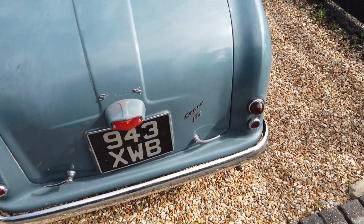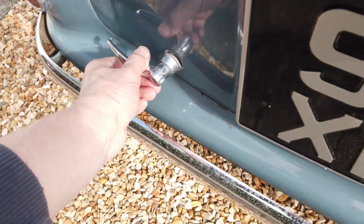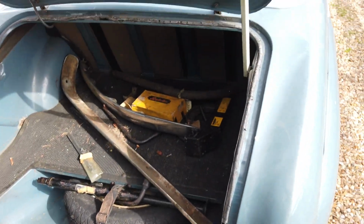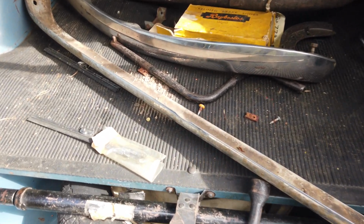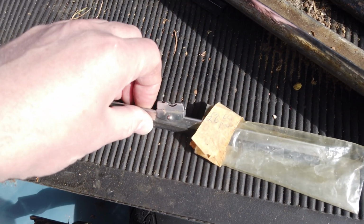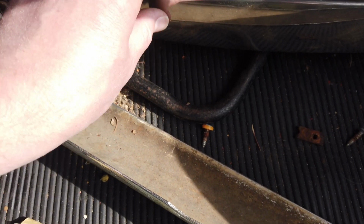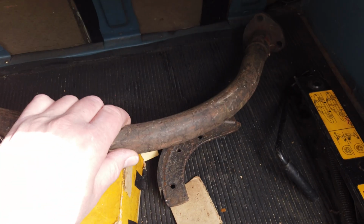I'm going to need two hands to get into the boot. Maybe not. That's better, I can see what I'm doing now. So, what have we got going on in here? Another wiper blade, that's handy to have. That looks like it's never been fitted. A couple of bumper bits, corner bumper, I'm not too sure. Part of an exhaust pipe.